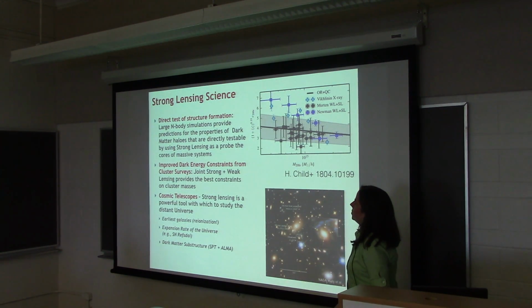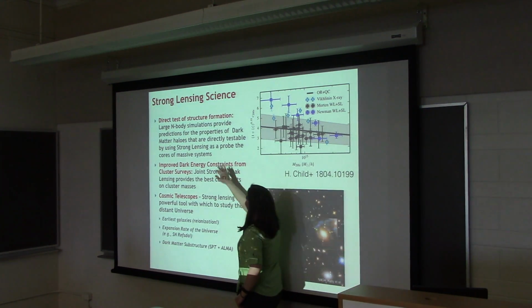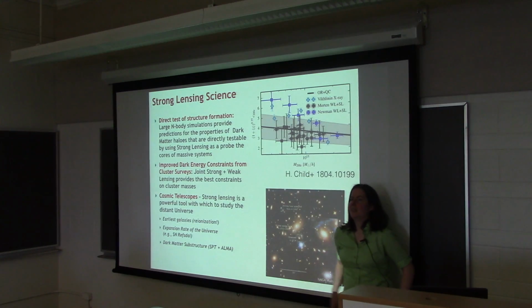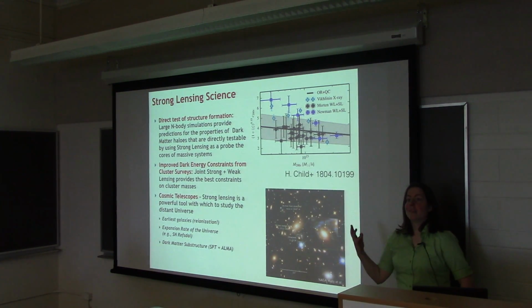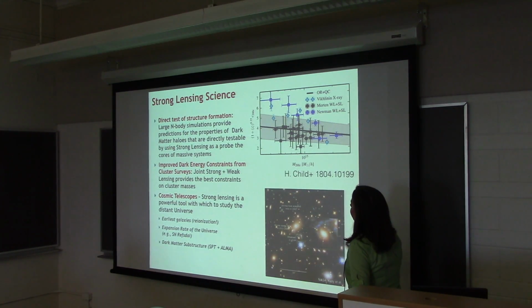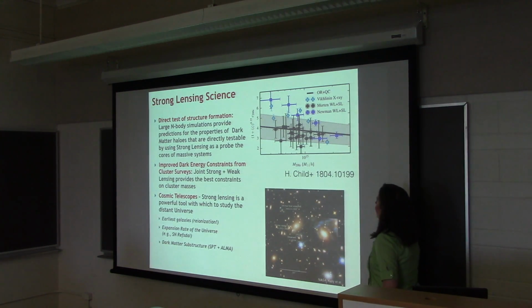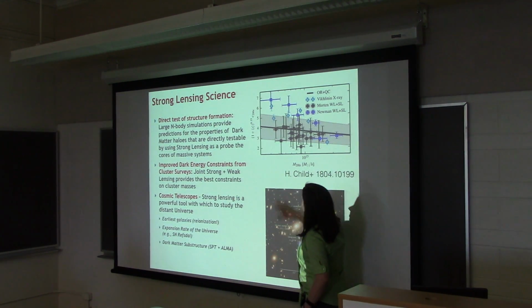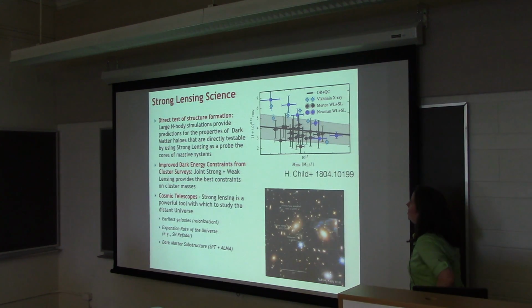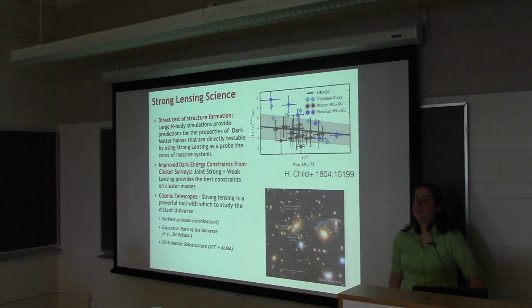But they also make predictions for the properties of dark matter halos, and they better be consistent. So this is one way we can test the consistency between cosmological simulations and our observations, by measuring the cores of these massive gravitationally bound systems. And what's shown here, and this is a recent paper by Hilary Child, who's a grad student in our Argonne group, is from this very large volume Outer Rim simulation, the mass versus concentration, how concentrated the matter is in these clusters, compared to existing constraints from the large HST CLASH program.